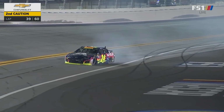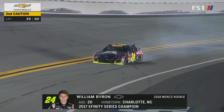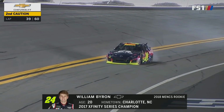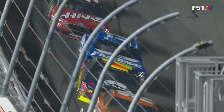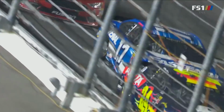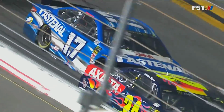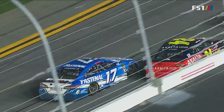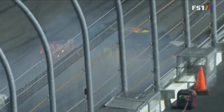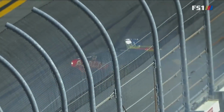Stenhouse jumped out to make a move. Never touched you, but he pulled you around with air. Yeah. That's exactly what I saw. He gets right up to that rear bumper and then goes to side draft that left rear. Well, look how close he is. That basically packs air like Larry was talking about earlier, but instead of pulling him back, it actually took the back of the car and turned it around.